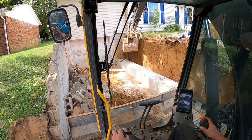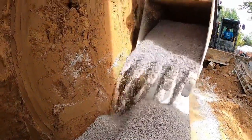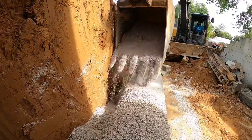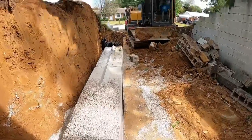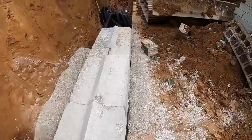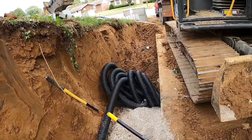Yeah. Oh yeah. Beautiful job. Bucket on backwards, not much waste. Shovel that right off. There's the first couple blocks, guys. They're looking pretty sharp. Looks like we can get one more 6-footer in there, and then we're gonna have to drop down and carry on that direction.